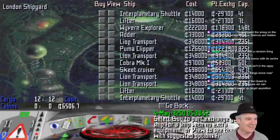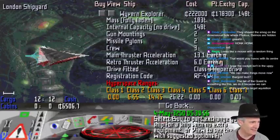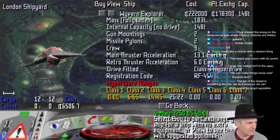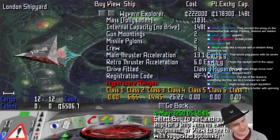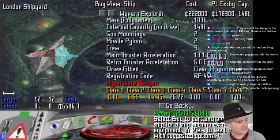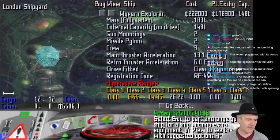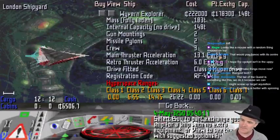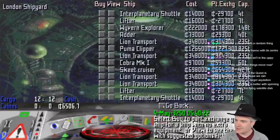But that is just really, really stupid. There is a Wyvern Explorer. What does that look like? Okay, so it's another very odd-looking ship. It's sort of ship-like in the sense it's pointed, but it's got a thing sticking out the back. It looks like an antenna. And is that rotating? It's not rotating at the moment. But maybe it would rotate. So there's some very, very odd ships in this game. Very, very odd ships indeed. All of which have disappeared. None of them have ever come back.